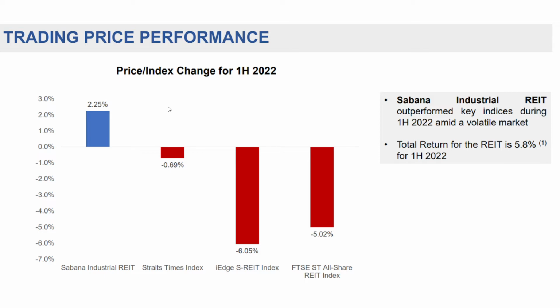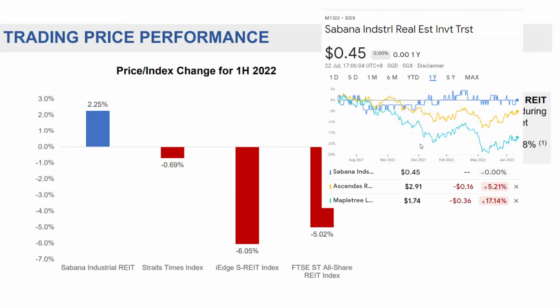Something quite surprisingly is that they highlighted the trading price performance. So this year, they're up 2% in terms of share price compared to everything which is down, right? And I did a Google on it. And it's quite true. If you compare Sabana, which is in dark blue, versus Ascendas REIT in yellow, and Mapletree Logistics in light blue, this stuff is quite resilient. I'm not sure why these two guys have fallen quite a fair bit. Maybe it's because their properties overseas and the Singapore dollar has strengthened, or maybe because they are in the major indexes and the funds are all redeeming. So I'm not very sure, but it's quite resilient, quite impressive.